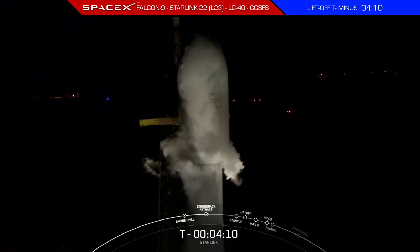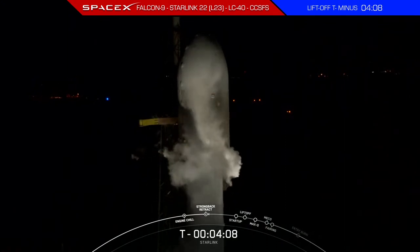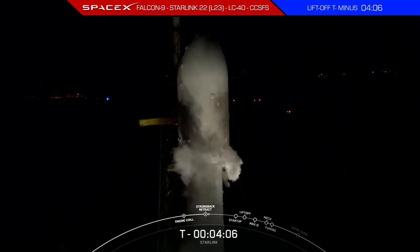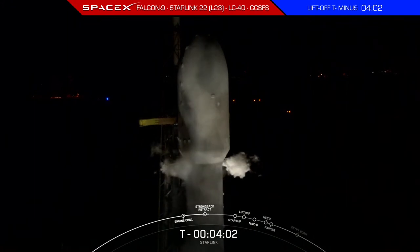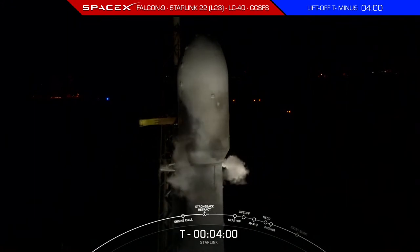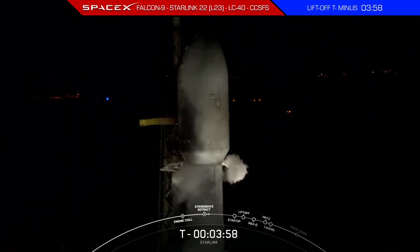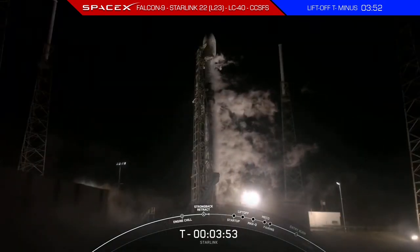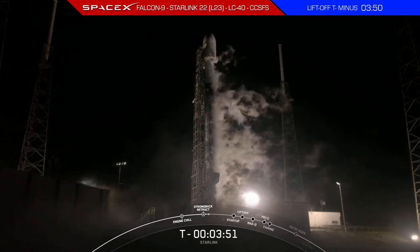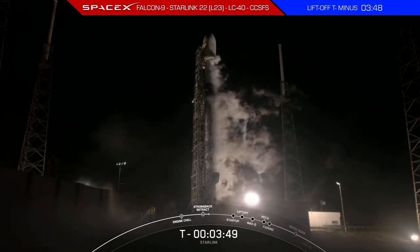The transport erector has a couple of jobs. It provides liquids, gases, electrical connections to the second stage, as well as air conditioning to the payload fairing. And you can see that the clamp arms are now open at the top of the vehicle, and we should see the transport erector begin to retract away to its pre-launch position from Falcon 9.